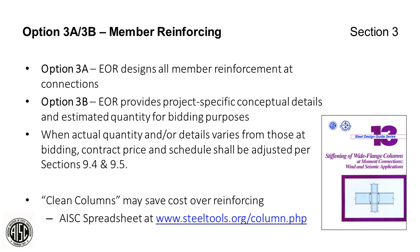I want to make sure to note that AISC has a free useful tool, the Clean Columns program, that can help determine required column sizes to omit member reinforcement and possibly save costs. There's also an article written in October 2017 in Modern Steel Construction by Larry Muir called "Reinforcing the Point." This article does a really good job of explaining in detail options 3A and 3B, and also provides quite a few examples.